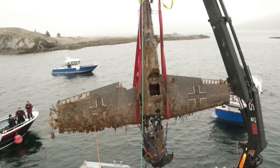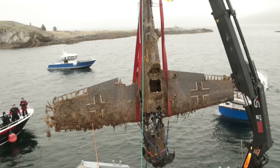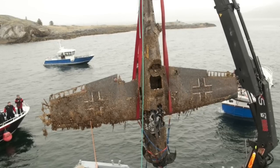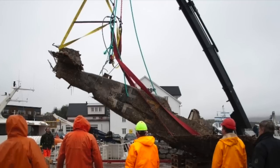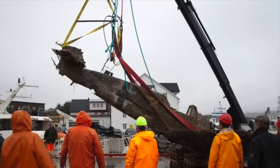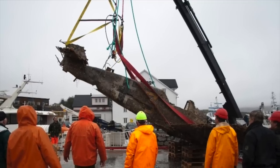From the wreckage, local historians managed to obtain the serial number of the BF109, 146449, and they managed to piece together more about the plane, including that it belonged to the staff of the Jagdgeschwader 5. The recovery from the depths of the Norwegian fjords was a huge success, and the BF109 was one of the most remarkable wrecks discovered since the end of the Second World War.